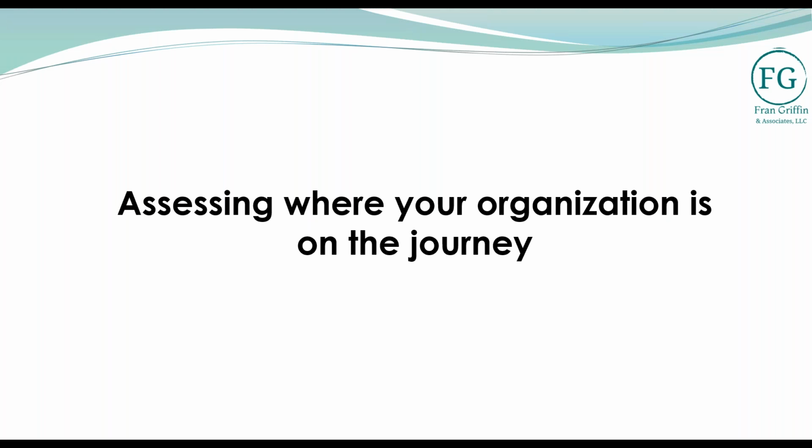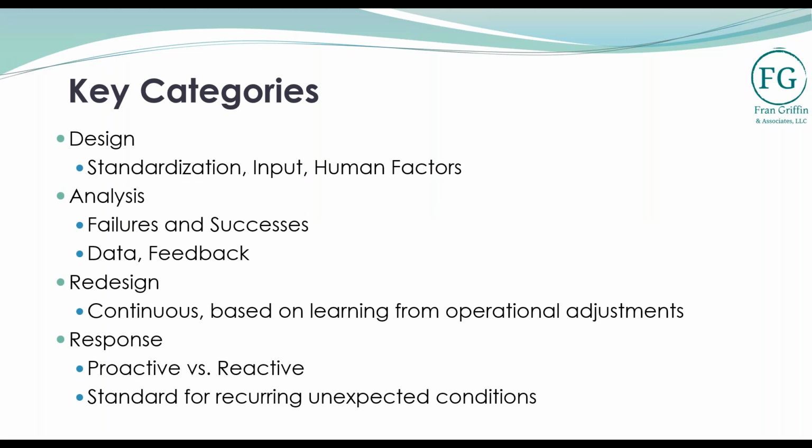So how might you assess where your organization is on this? I took a stab at this when I was working on some reliability content for IHI a couple of years ago, and I came up with this work in progress self-assessment tool and looked at the key categories. Design: how do we initially design our processes? How do we think about standardization? Who provides input? How do we address human factors? How do we do analysis? How do we look at both failures and successes? What do we do with data? How do we provide feedback loops? How do we redesign? How do we get into this continuous mode of learning and being able to adjust operations in a continuous way so that we are constantly redesigning, but doing that in an organized way.